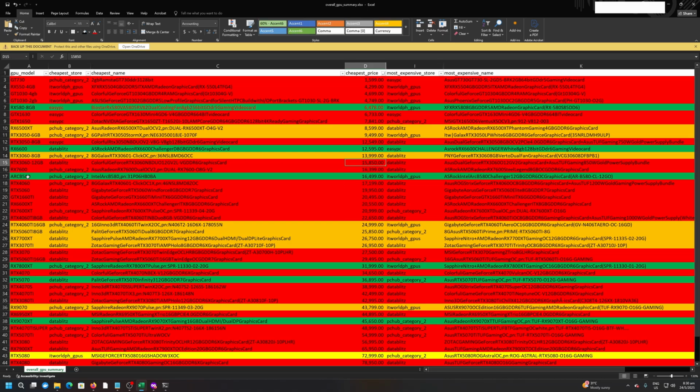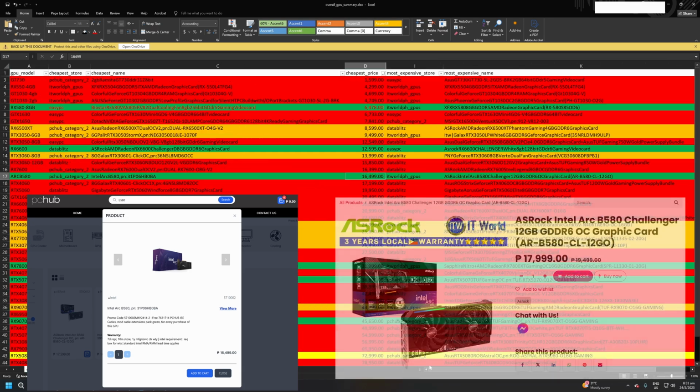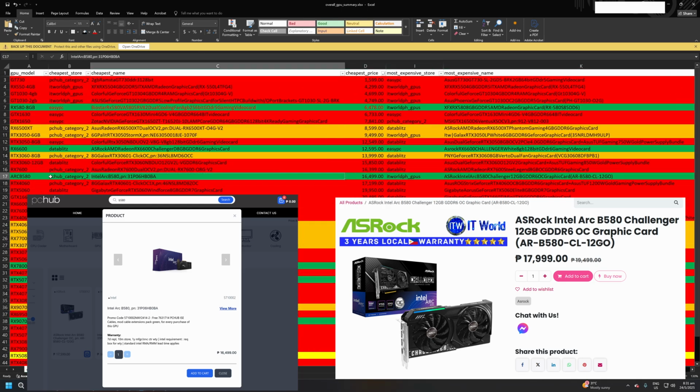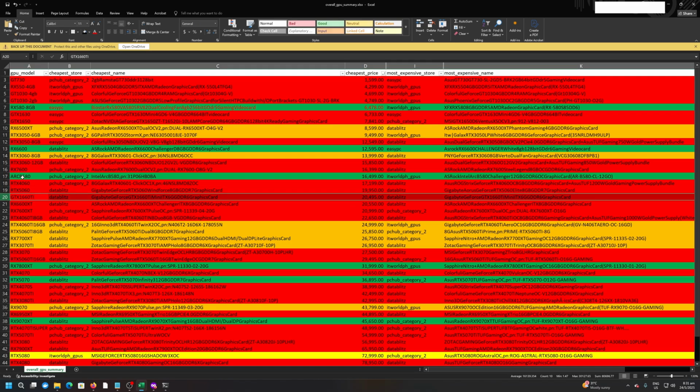15,000 to 25,000 pesos. The best bang for the buck GPU is the Arc B580 from Intel, and it sold at PC Hub for 16,499 pesos. IT World is also selling the ASRock variant for 18,000 pesos. This price point is really good in my opinion. It outshines everything. The RX 7600, the RTX 4060, 5060, man, the 1660 Ti from Datablitz. And this is a small one, mini ITX version, single fan for 20,495 pesos. Stupid price point, in my opinion. Don't buy this.